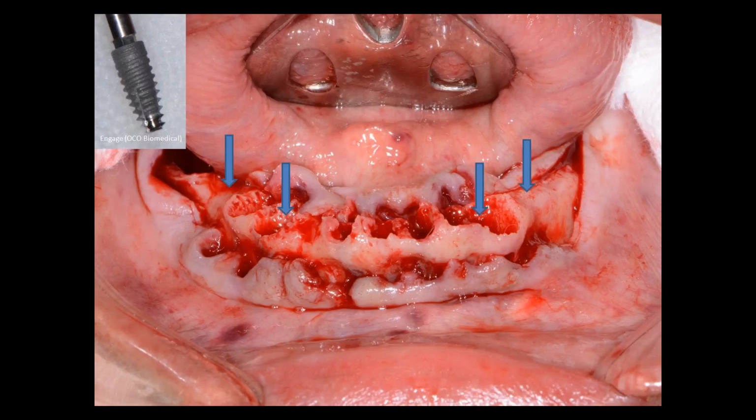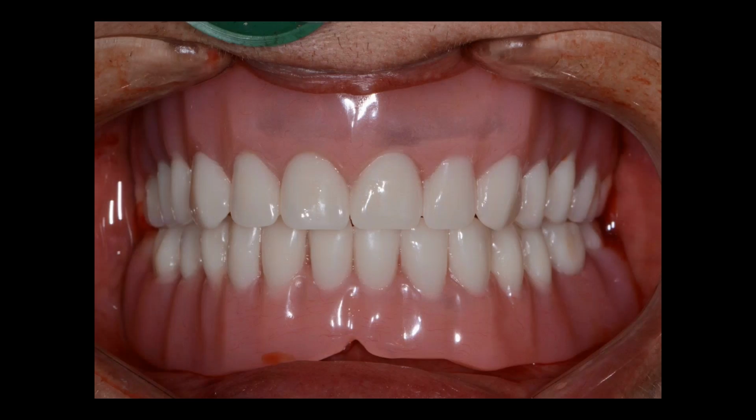And since we did a scan and we merged it with the digital impression, we're able to identify the areas that we would be placing the Engage implants. So we wanted to place 4 in this patient's case because she paid a little bit more and we wanted a little bit more stability. And she showed interest of having 4 implants placed on the top for an overdenture later.